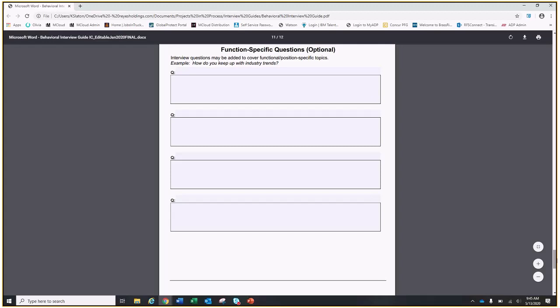If you need more than 4, by all means, print off another copy of that sheet and throw some more in there. But just keep in mind that those behavior-based questions are heavy, and they're sometimes tough to answer because you don't always have that perfect example and you're trying to think about how it applies.